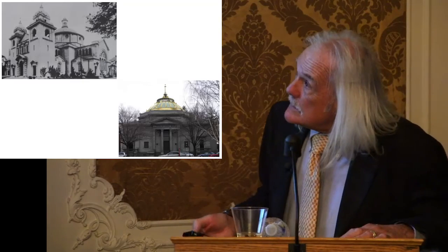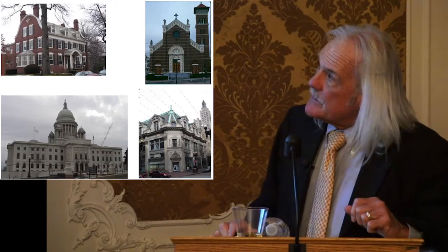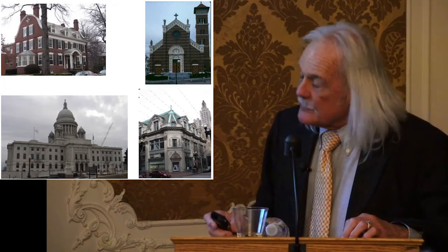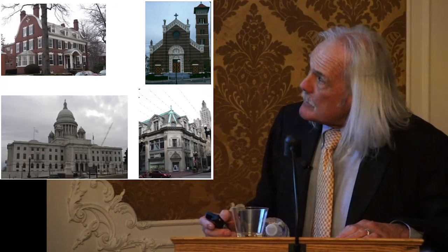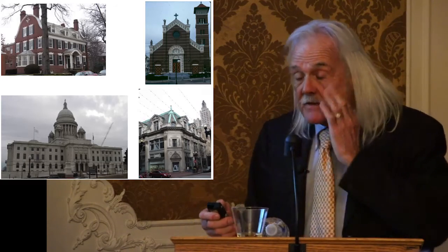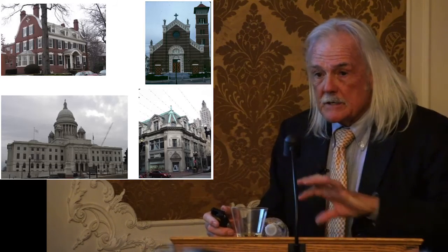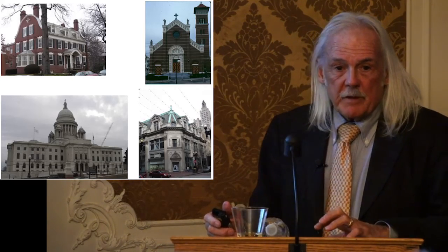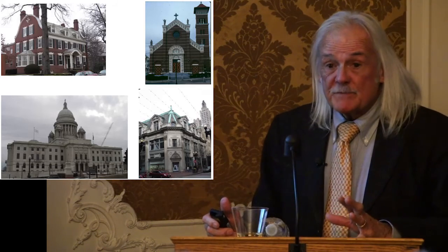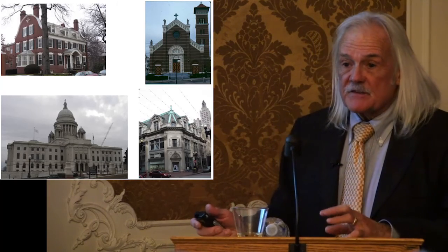So I am going to end there and just give you a teaser of what we'll be getting into next week when we go from 1890 to 1940, because the significant buildings come even more fast and furious, because we're talking about probably the time when Providence was one of the richest. Rhode Island was the richest state per capita in the country during this next time period, 1890 to 1940.